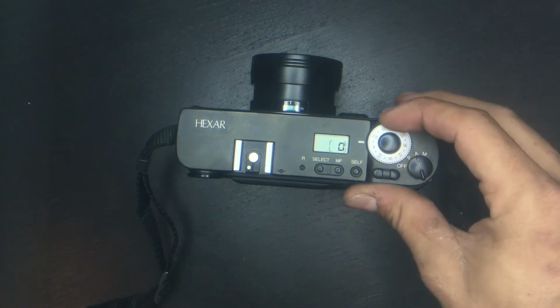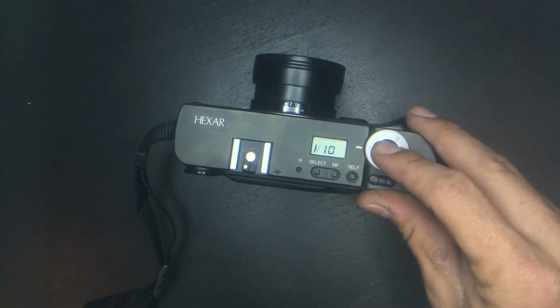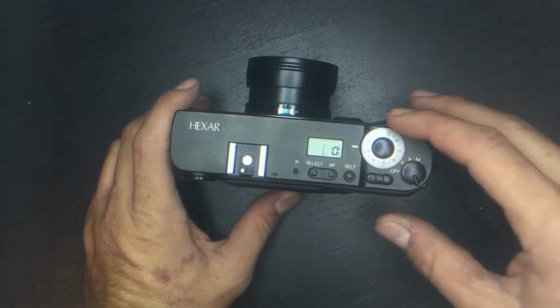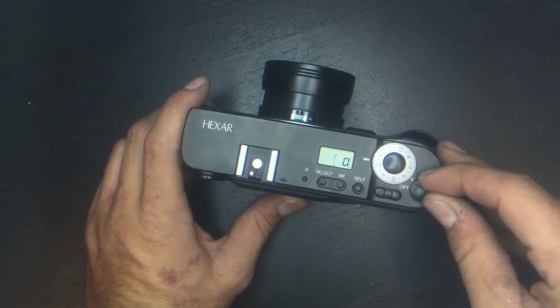Set it on aperture mode, and it will do its best to accommodate what you're asking for, but that might mean slow shutter speeds, you see. So I typically like to shoot this camera in aperture priority. It's easiest that way. Sometimes program is great also.